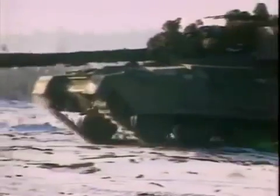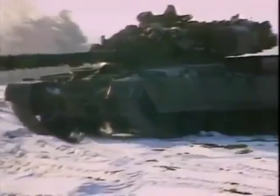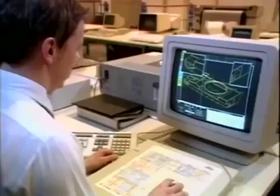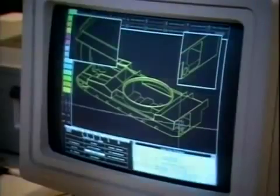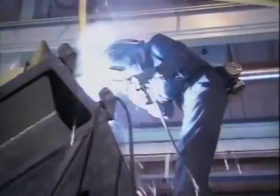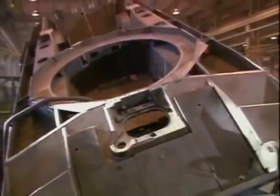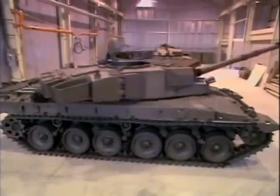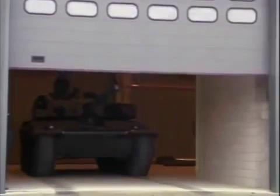But thick steel armor makes tanks heavy and slow, and the Chieftain was guilty on both counts. Britain needed a faster, more sophisticated tank. During the 1970s, under the codename Burlington, British designers developed a radical new type of tank armor. This complex composite armor became known as Chobham armor, named after the city in which it was developed. How it works and what exactly it's made from remain top secret, but it is highly effective.